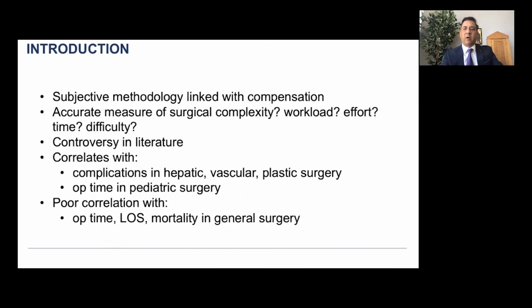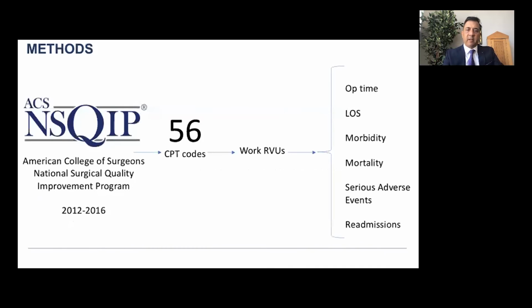Given that work RVUs are becoming a common measure of productivity and compensation, there's increased interest in whether they correlate well with measures of our workload, the work that we do. We wanted to know if they're an accurate currency. They do seem to correlate fairly well with hepatic and vascular surgery, but not so well with general surgery. But how about our specialty of urology?